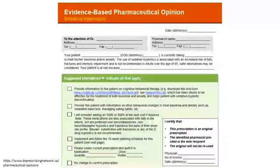Here's an example of what the provided pharmaceutical opinion prototype looked like, specifically for the sedative hypnotic drugs. As you can see, suggested alternatives not only include a therapeutic alternative, but include non-pharmacologic alternatives as well as a safe tapering schedule.